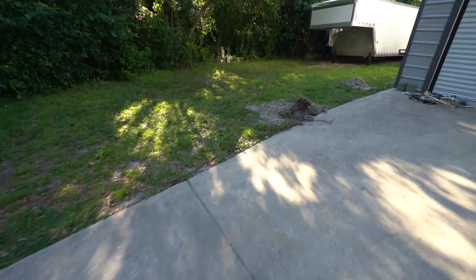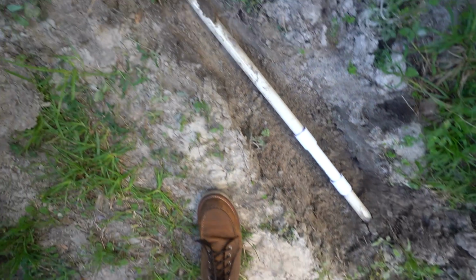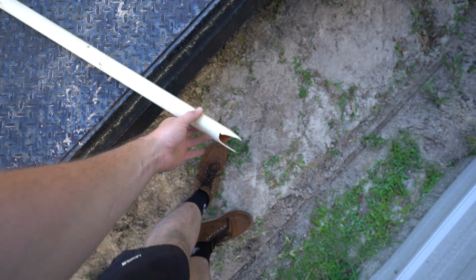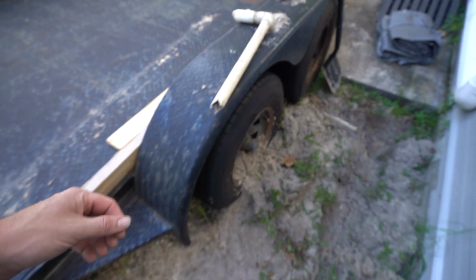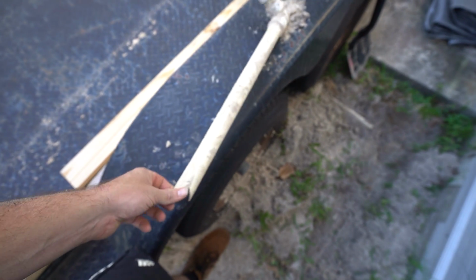So over here, we found it was broken just up ahead of where it was broken before, and it is filled with mud. This is the pipe that I pulled out. This thing was completely full. It took me like 20 minutes to get it unclogged. And then there's this 90. It was broken before the 90 and after the 90 right in here.